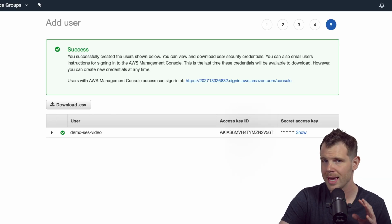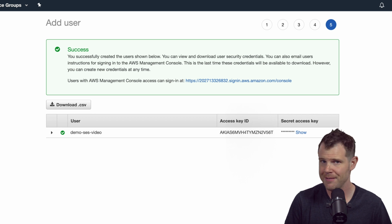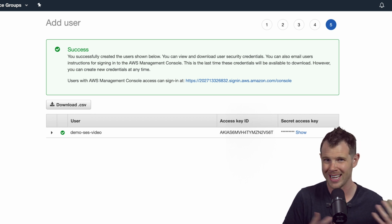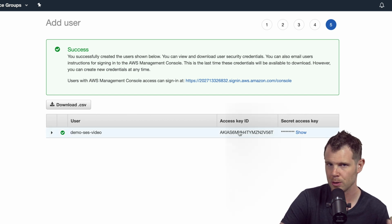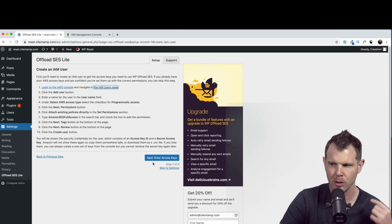All right, on this screen, we get our access key as well as our secret access key. This is the only time you will see this information. So save it if you want, or do what I do and just create a new username every time you need to log into anything with SES. What we do need to do right now is actually copy and paste this over to our WordPress site. I'll copy the access key. We'll go back to Offload SES and go to the next section.